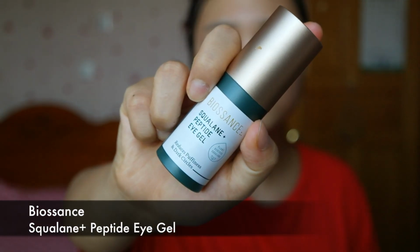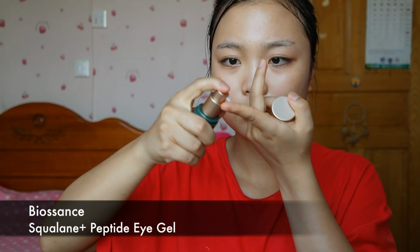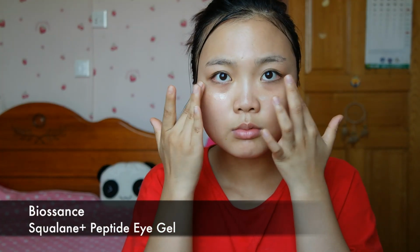Then I'm gonna go in with my Biosense Squalene Peptide Eye Gel. This is a very lightweight eye gel. It claims to reduce puffiness and dark circles. I don't see any improvement on the dark circles yet, but I did see improvement on the puffiness.